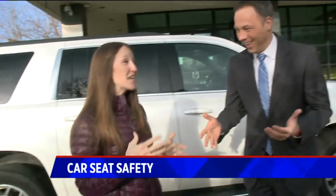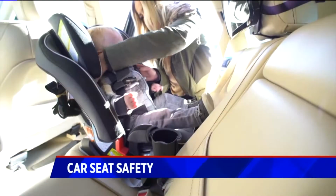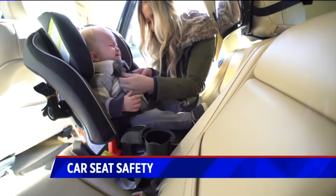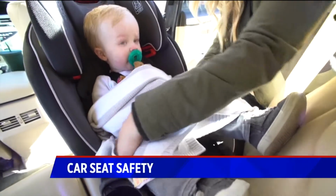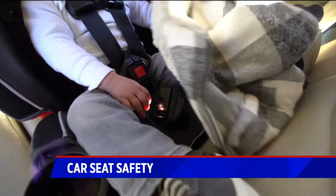Well, because that's the thing, a lot of us think, I think it's installed properly. It is installed properly, right? Over 90% are not installed properly. What's the biggest mistake that people make? The biggest mistake people make, like I said, is not choosing the right seats. And then beyond that, once you've chosen the right seat, there's still tons of ways to misuse a seat. Totally. Angle on an infant seat, not using the tether on a forward-facing seat, using LATCH when the child's over the weight limit. There are just so many things.